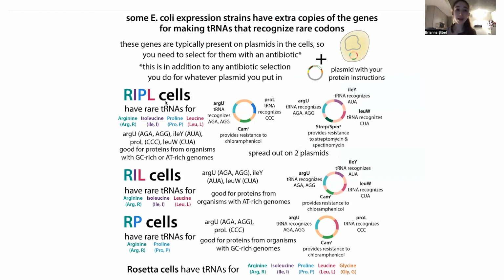So this like RIPL, the letters basically mean something. They are telling you this has the rare tRNAs for arginine, so the R, isoleucine, I, proline, P, and leucine, L. And so this is good for organisms with GC or AT-rich genomes. And these are spread out on 2 plasmids. This one has the kanamycin resistance, this one has the chloramphenicol resistance. And so you're going to add chloramphenicol to keep this plasmid. And then this one has streptomycin or spectinomycin, but they say that you don't need to actually add this, at least in the induction part.